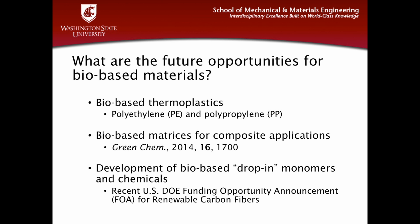Bio-based thermoplastics have not really been developed yet compared to the thermosets. Now, the thermoplastics are going to be examples like your plastic bags or your Coke bottles, things that can be recycled. And so if we can develop cost-effective bio-based thermoplastics, they'll have a much greater impact on the consumer market. And there's currently work being done on this, both in academia as well as in industry.